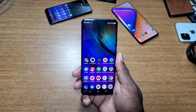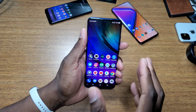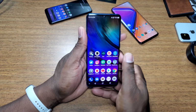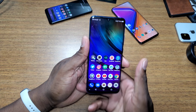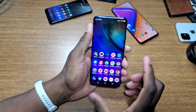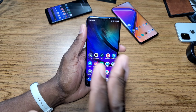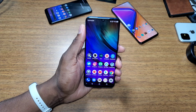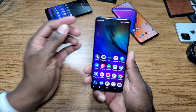But in reality, this phone is packing a lot for the price. Price is always important on today's market because getting a flagship device, quote unquote flagship device, for under $600 is a rare find. Now, if you're in the US, this is probably the lowest price officially released device in the US, I believe. It even costs less than the lowest version of the OnePlus 7 Pro.